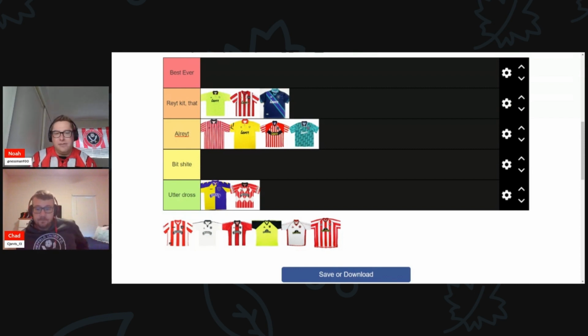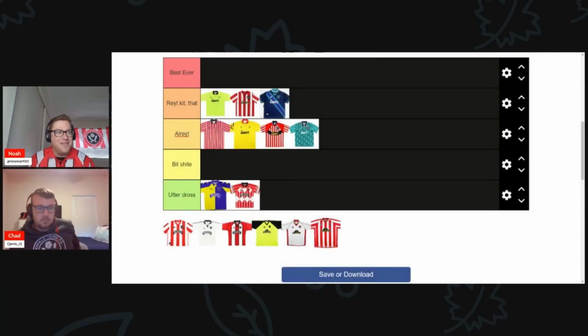Yeah, I mean, the bat. You know what? I think the badge potentially saves this. I'm gonna change this to bit shite, as opposed to utter dross, because I think the badge saves this. To be honest with you, I don't think I can, in good conscience, put this in utter dross. Yeah, that's fair. So it'll live in a bit shite for the time being.